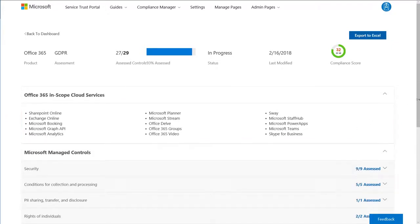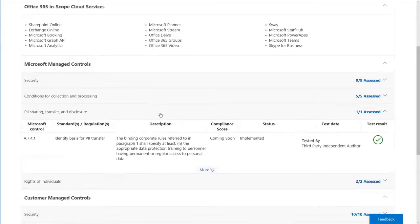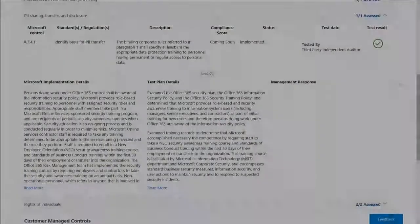As you see here, your assessment is based on two perspectives. The first is Microsoft Managed Controls in relation to GDPR. These are the controls that Microsoft leverages as a service provider. We provide you in-depth details on how Microsoft has implemented these controls and how third-party auditors have tested the controls. We even give you an update on the status of specific controls that we are in the process of implementing. So that's really great. You're able to quickly see what Microsoft delivers as a cloud service provider in this case.